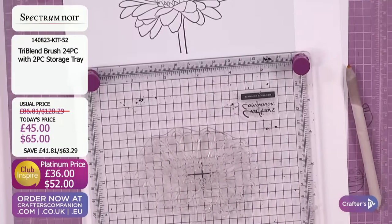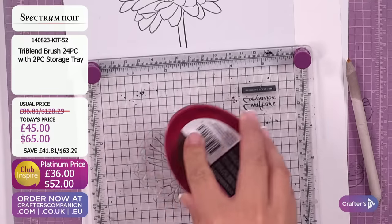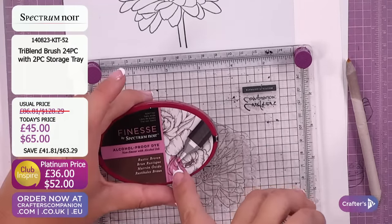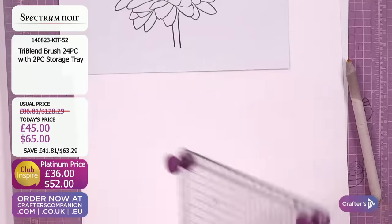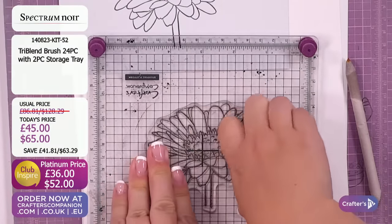So where did I put my ink pad? Sara, you put your ink pad somewhere really special. Don't know where it is, so we're going to have to use a brown one instead. Never mind. Flowers look nice in brown. Right, it's still alcohol proof. We do these finesse ink pads in different shades and colours, so go and have a little look on the website. We do them in four different colours, but you always want the alcohol proof.